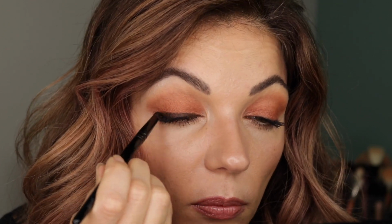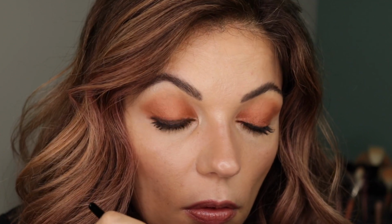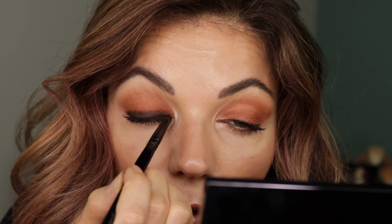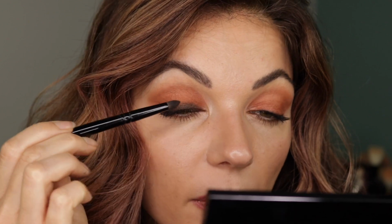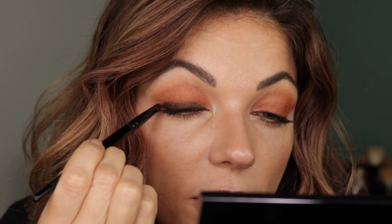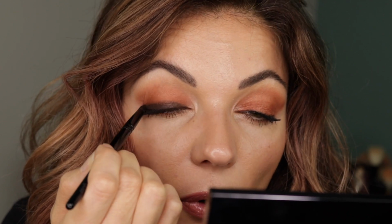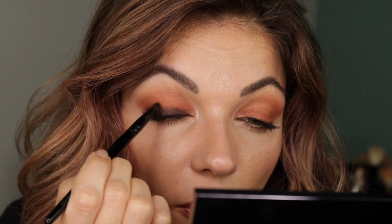All right, now I'm gonna take this pencil brush into that black shade and just run this over the top and really make this beautiful and smudgy. Now, the best way to smudge out a liner is when you're closer to the lash line, use more pressure, and then when you get up higher on your lid, you just use a little less pressure so you're not continuing to pull all of that product up. Otherwise you'll end up never really blurring it out fully.